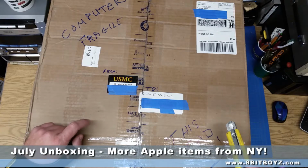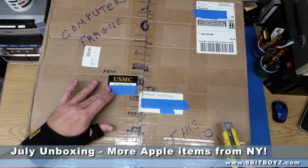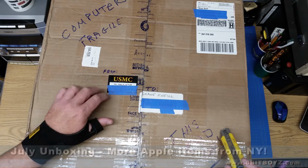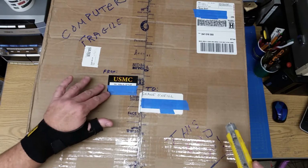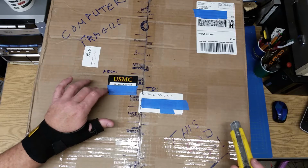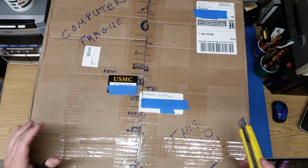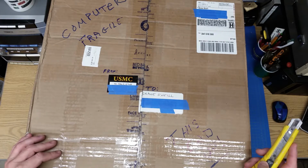Got a package from New York. My brother is continuing to send more of the Apple II, Mac, any of the old vintage collection from him and his buddy back east that they collected from the 80s and beyond. He said there's some other goodies in here, so who knows what the heck he could have put in.